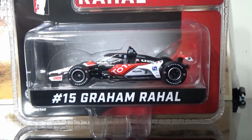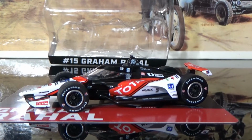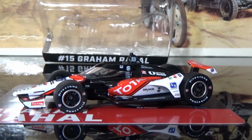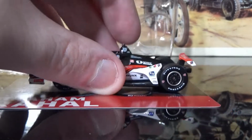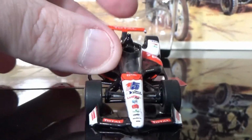So we're going to take this thing out of its box and begin the diecast review of the Grand Rahal Total car. That was a terrible Lee Diffie impression. So this thing is out of its box, and let me tell you something, it is even more beautiful in person. When I saw this car run at Pocono, I was like, you know what, I really would just love, and I mean love, a diecast producer of this car. And finally, and I mean finally, they seem to have gotten that right.